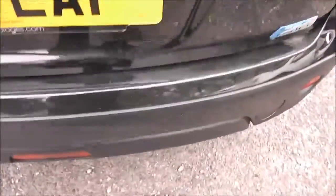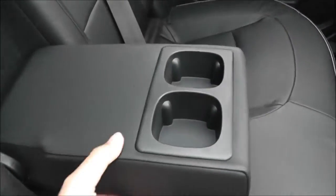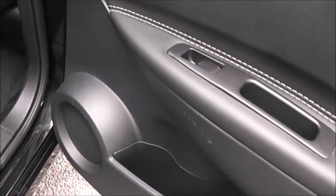Now, if we take a look into the rear of the cabin, as you would expect in a crossover, you're going to have quite a bit of space in the rear cabin. That's not a problem in here. Equipment-wise, we've got ISOFIX child seat anchor points. You've got the centre armrest with a couple of cup holders, storage pockets on the back of both passenger and driver's seats. And if we take a quick look up, we can look out for the large panoramic glass roof. In the doors, we have speakers, a drinks holder, and a control for the rear electric windows.